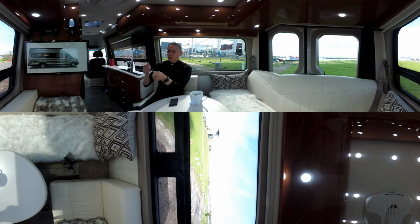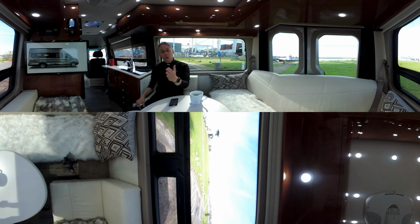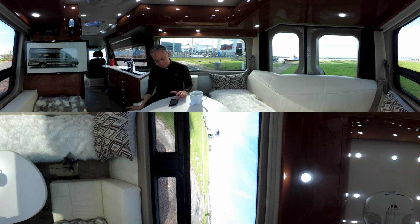It has convenience center lighting. Now what is that? That's where all your hookups are on the outside, on the driver's side of the van. It actually has LED lighting out there over that area, so when you pull in late at night into your camping spot, you just hit a button out there and it lights up that area so you can see what you're connecting and disconnecting. I don't have that on my Ascent.